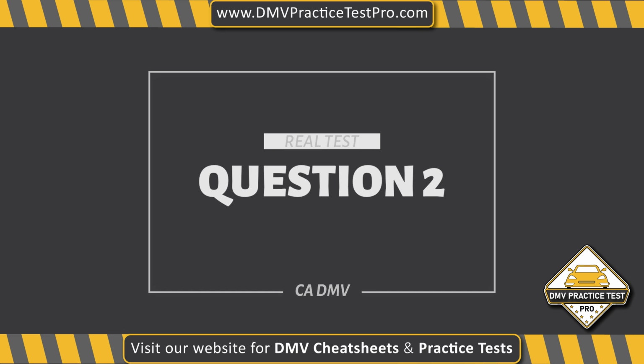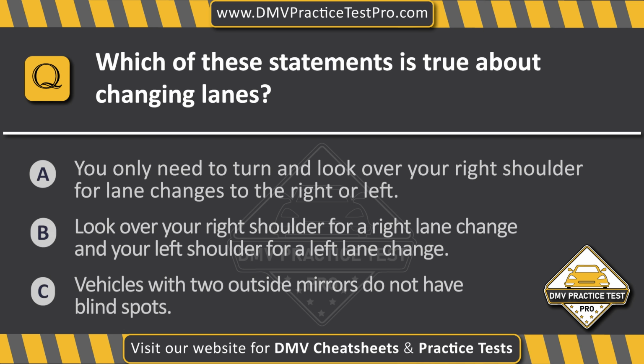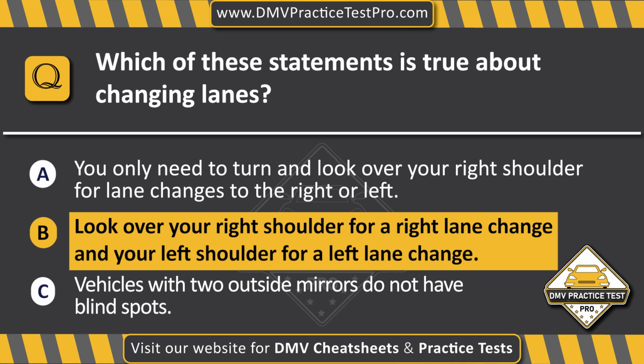Question 2. Which of these statements is true about changing lanes? Option A, you only need to turn and look over your right shoulder for lane changes to the right or left. Option B, look over your right shoulder for a right lane change and your left shoulder for a left lane change. Option C, vehicles with two outside mirrors do not have blind spots. The correct answer is Option B, look over your right shoulder for a right lane change and your left shoulder for a left lane change.